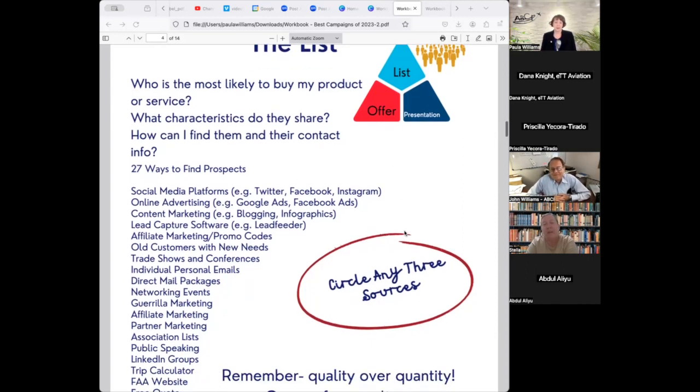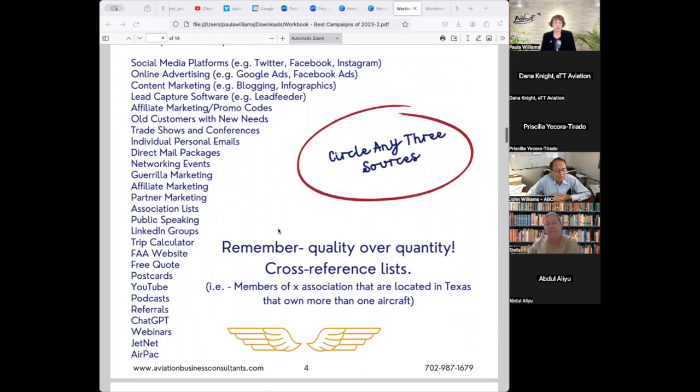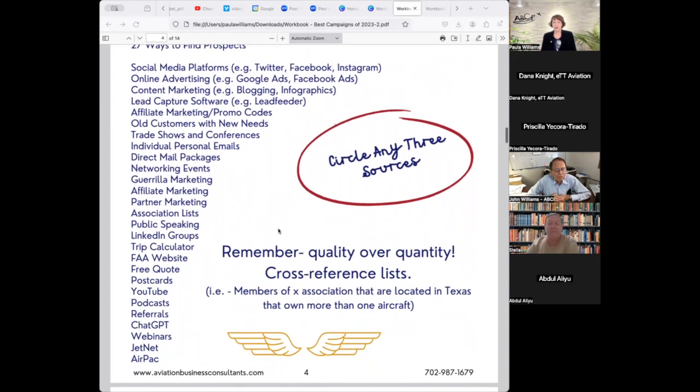Okay. So here's 27 different ways to find prospects. Of course, association lists are on here. Partner marketing, etc. Most of these I'm going to use with the caveat that you don't want to use them straight out of the box. You want to scrub them in some way. I like for people to pick, for a campaign, at least 3 different sources for these kinds of things, so that you have a way of scrubbing these against each other so that you can narrow that down.